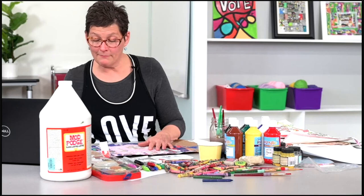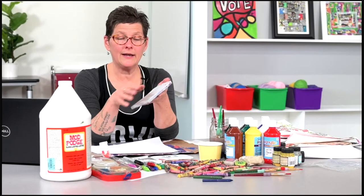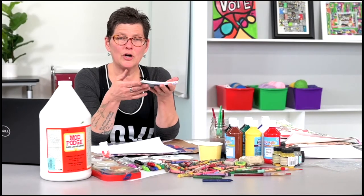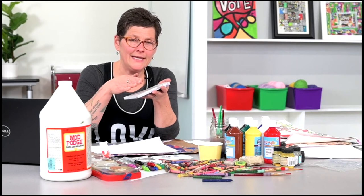My next must-have is really near and dear to my heart. It is the monoprint pad. It's a pad that just looks like a piece of rubber. Lots of people think it is our safety cut and often ask if they can carve it. You could carve this, but it's not going to perform the same as linoleum or safety cut because it is softer, and the cut that you make, the material will bend in.